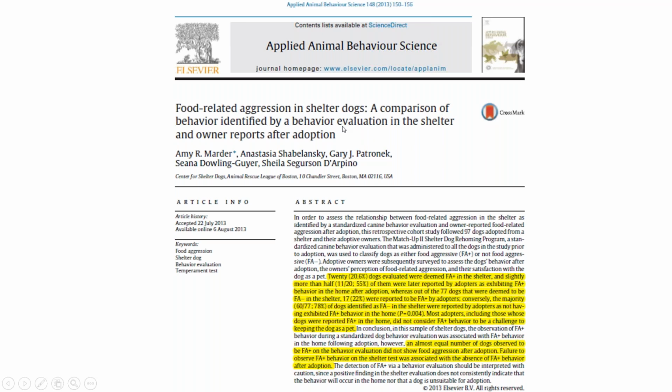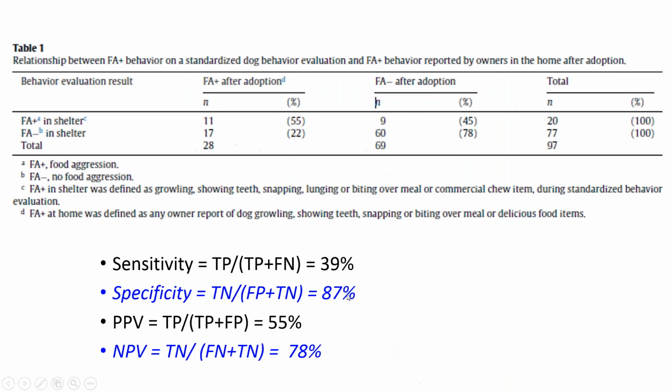I'll just highlight the important things here, but instead of going through that, I'm going to show you the actual data so you can work through this logically. Now, in shelters in the United States and many other parts of the world, dogs are assessed with a fake hand, and the dog is generally tied to the wall. A bowl of food for a hungry dog is put down, and the fake hand, which is attached to the arm of a real person, is used to pull away the food.